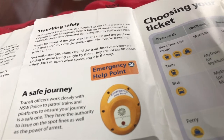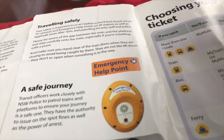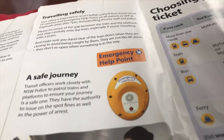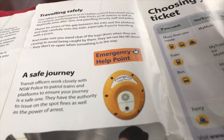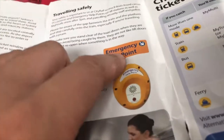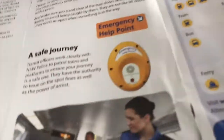Please be aware of the gap between the train and the platform and step carefully onto the train, especially if you're traveling with a pram, and make sure you stand clear of the train doors when they are closing to avoid being caught by them. They're not like lift doors. They don't reopen when something is in the way. Emergency help point, which is located on the bottom right hand corner.